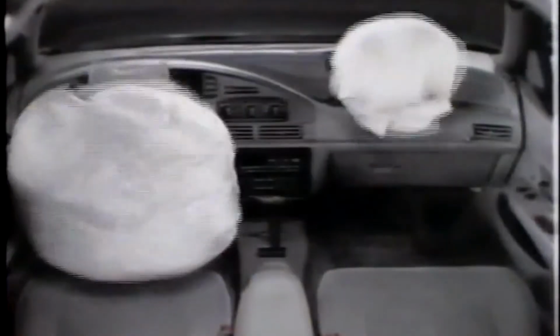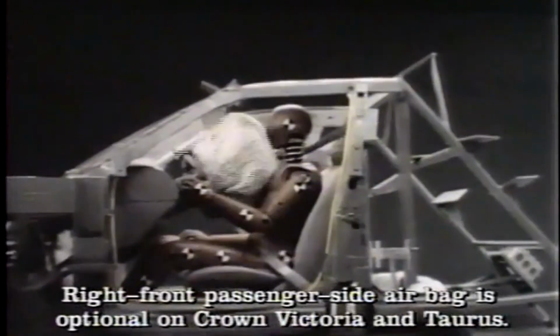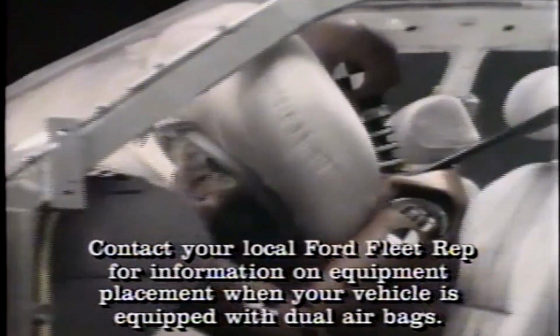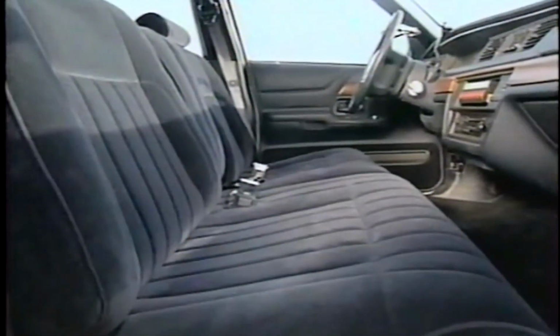Standard driver's side airbags, together with conventional safety belts, provide added protection in frontal collisions roughly equivalent to striking a parked car of comparable size at 28 miles per hour. The Crown Victoria Interceptor gives new meaning to the term full size. There's enough room to accommodate 6 adult passengers comfortably.